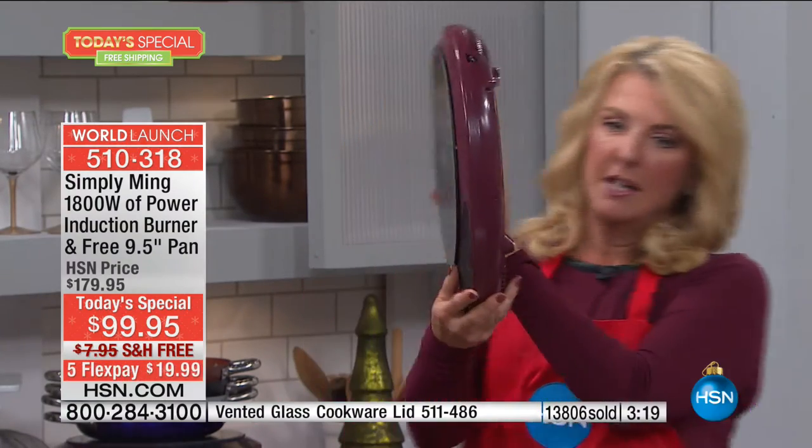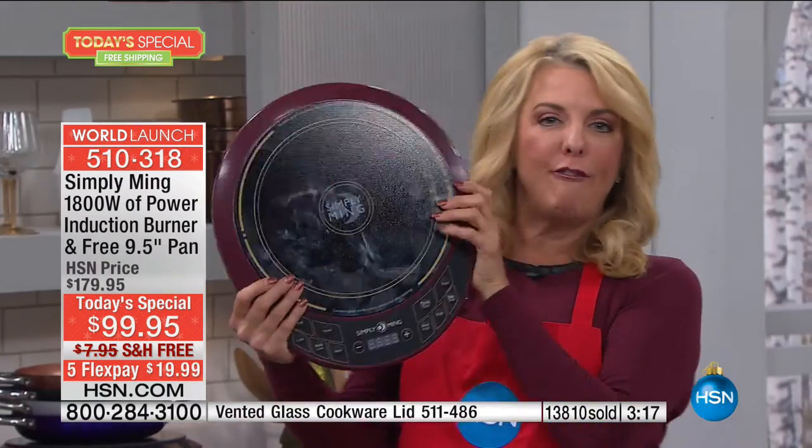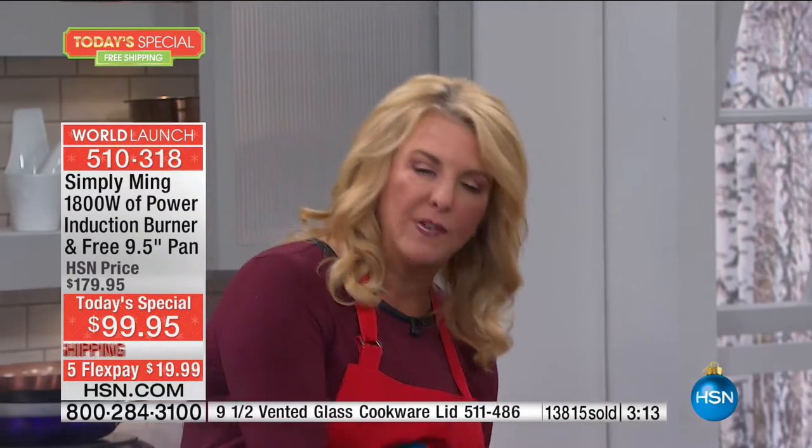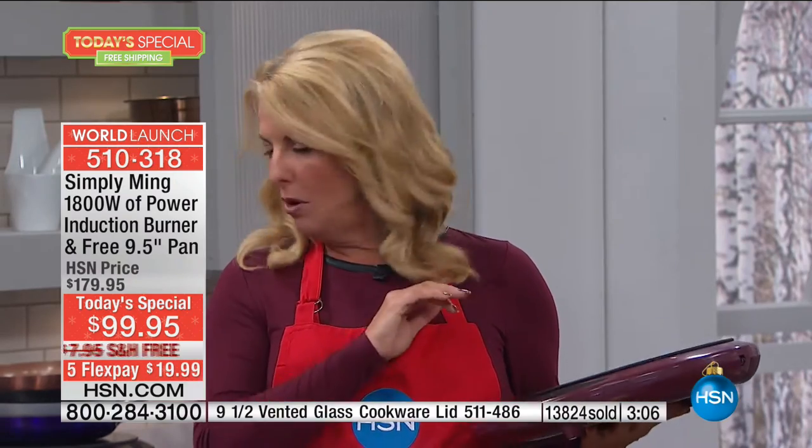It literally, look at this. You see how slender that is? This is your full stovetop, and it's lightweight too. So if you're concerned, oh, am I going to hate moving it from the cabinet up? No, it's super, super light, and yet it's the smartest, most efficient stovetop you will ever own.